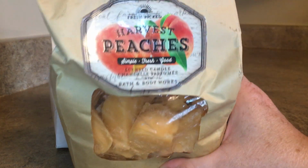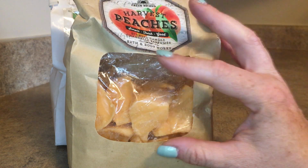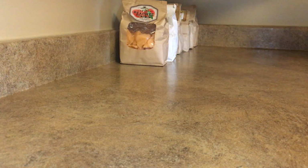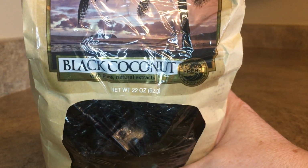Then we have Harvest Peaches. I love peach. It does not lean cat pee to me at all, so I'm really looking forward to that. And then the last one I have is a Yankee Candle Black Coconut.